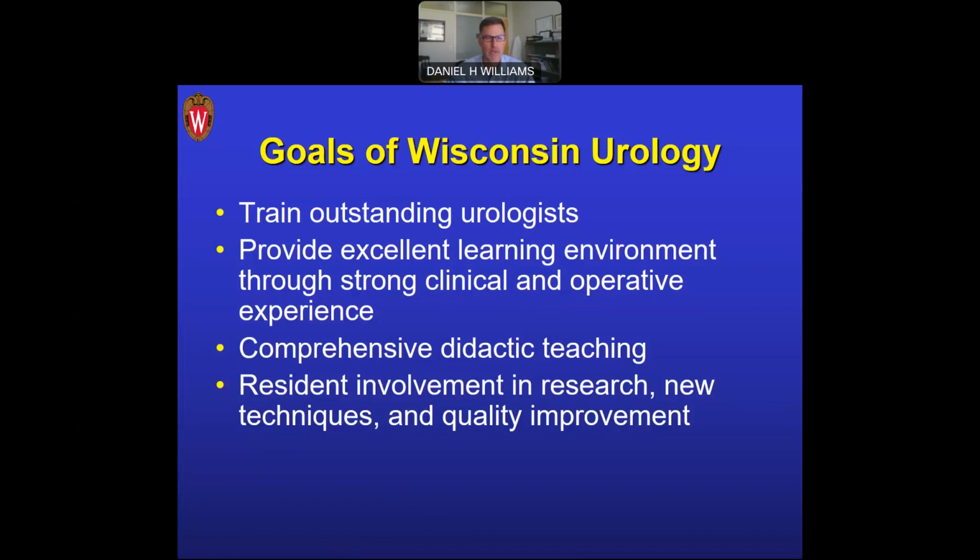So what are our goals if you were to join us here? Well, we do want to train outstanding urologists and provide you the learning environment that allows you to accomplish that goal of becoming an outstanding urologist through strong clinical, operative experience, and also have a comprehensive didactic teaching curriculum. And it is an expectation that throughout your training you're involved with research, which can take on a number of different forms as you go through your training.